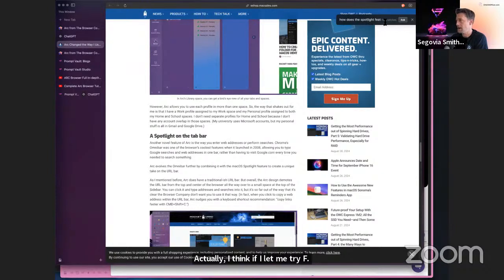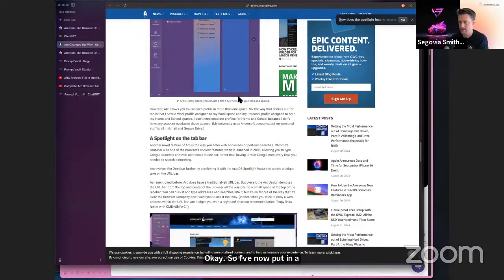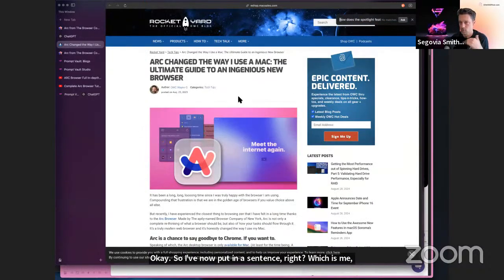Okay, so I've now put in a sentence, right? Which is me, I'm going to use AI on top of this article. It's TLDR. I don't want to read this article. I'm doing research and I want to know, is this even something that's worth my time? So I can ask a question of the page. How does the Spotlight feature work? And then I can click ask.